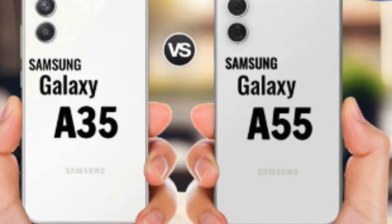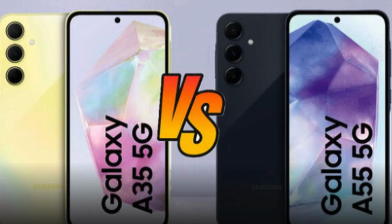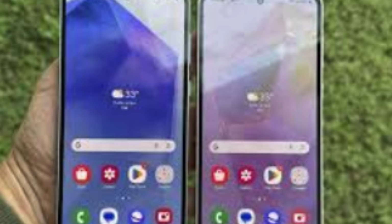Choose the Samsung Galaxy A35 if you want to save some money, you need a solid phone for everyday use, and you don't mind a slight compromise in camera performance. Samsung's A55 and A35 phones offer excellent value and well-rounded features. The choice between the two depends on individual preferences and which features matter most to the user.